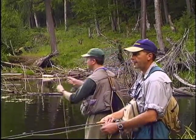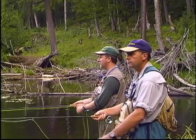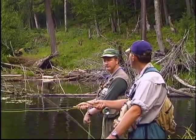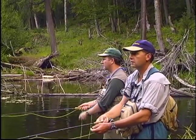Yeah. Women who are looking for something that brings them a less stressful environment and gets them outdoors. That's great. Great way to do that.